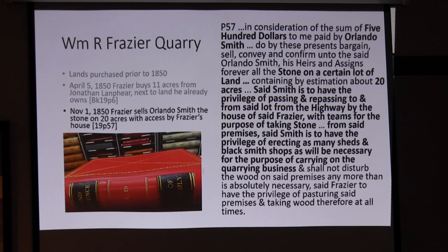The first deed indicates that for $500 paid by Smith, Fraser sells him the stone on 20 acres. Smith has rights to access the land with teams of draft animals to carry the stone and to, quote, build as many sheds and blacksmith shops, end quote, as needed for the quarrying of the stone. But it also says that Smith, quote, shall not disturb the wood on the said premises any more than is absolutely necessary, said Fraser to have the privilege of pasturing said premises and taking wood therefrom at all times, end quote. Fraser is maintaining the rights to farm since much of the land will not actively be used for quarrying.